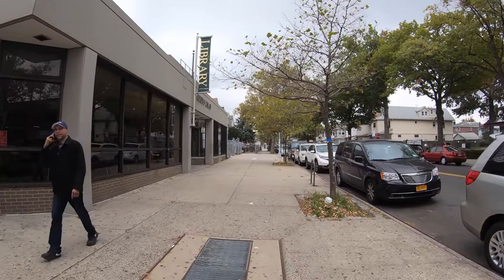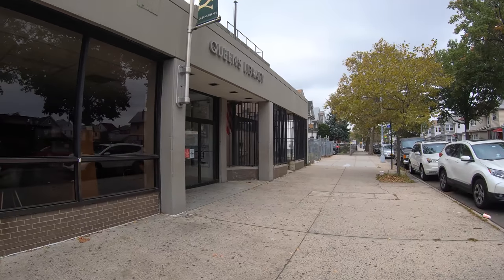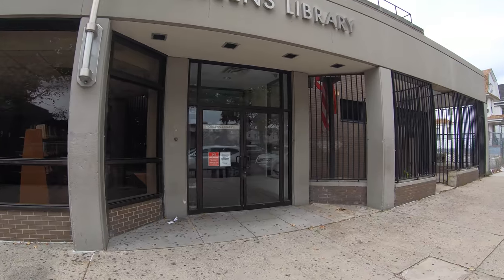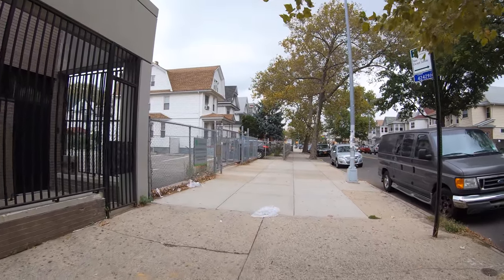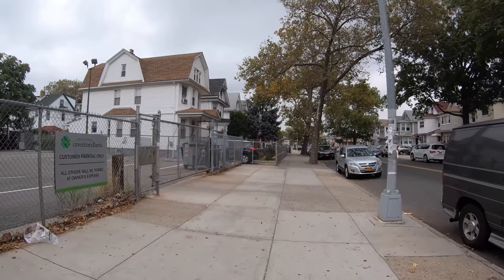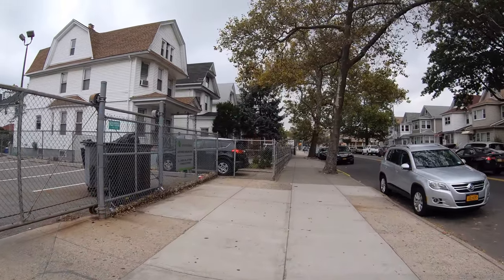But a little bit about Richmond Hill. It's a commercial and residential neighborhood located in the borough of Queens. As you see right here, the Queens Library. It's closed right now because it's Sunday. It's bordered by Kew Gardens to the north, Jamaica and South Jamaica to the east, South Ozone Park, which I'm currently at right now, to the south, and Woodhaven and Ozone Park to the west.